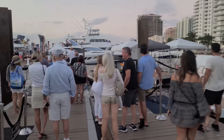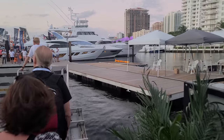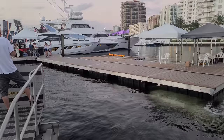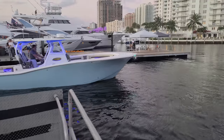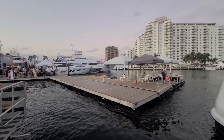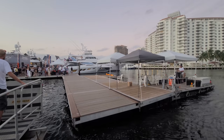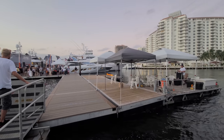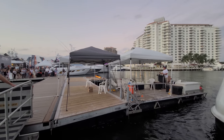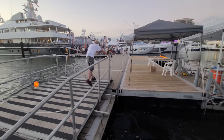Oh, this is so interesting. Look at this, what's going on over here. Let me show this real fast. Oh, this is something else. The walkway has just disappeared. That is really interesting.